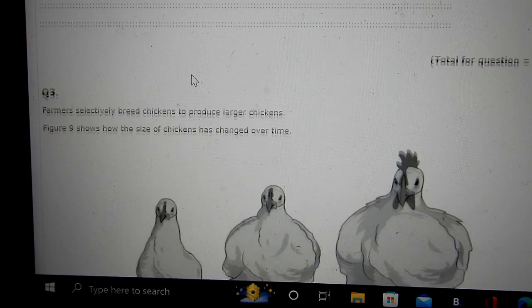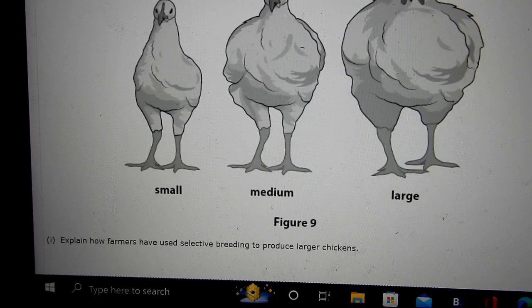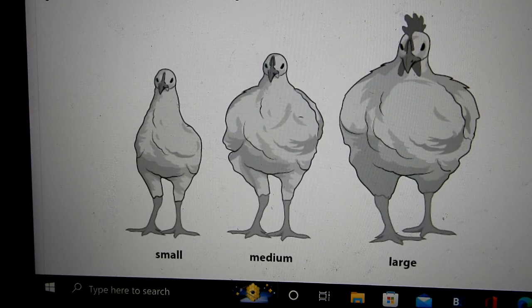Cool. Next question. Oh, chickens. It says, farmers selectively breed chickens to provide larger chickens. Figure 9 shows how the size of chickens has changed over time. Yes, chickens used to be a jungle bird.